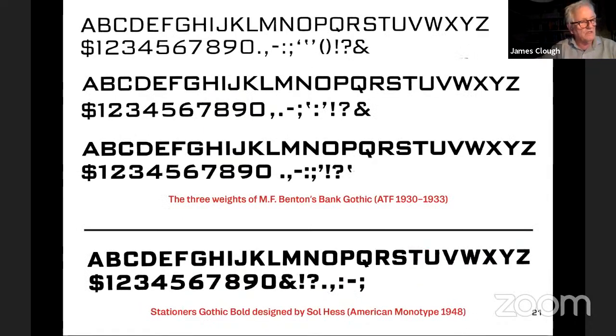Let's now look at some of the early precedents to Microgramma and Eurostile. Here we see three of the four weights of Benton's Bank Gothic, released between 1930 and 1993, a caps-only quadrate face. We can be pretty sure that Butti must have had ATF specimens of this face in his studio. I think he was familiar with Bank Gothic before embarking on Microgramma.